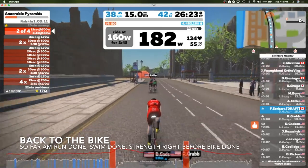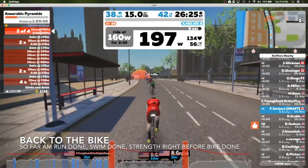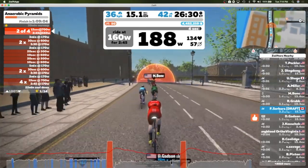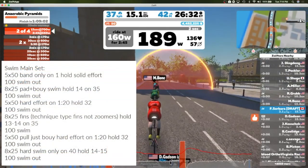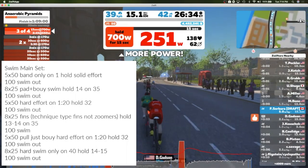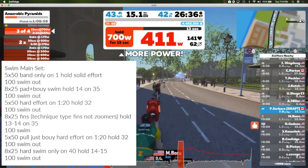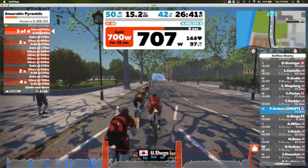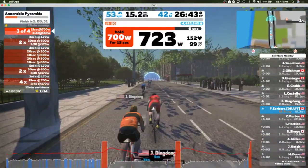So yeah, that's how the day starts. It starts with an easy run. And then the two main things of the day are, first, a very high intensity sprint session in the pool, so like 25s and 50s and stuff like that. And then a quality bike session in the evening. And that's another very high end session.